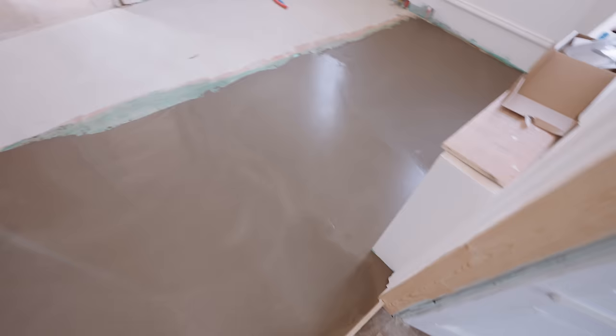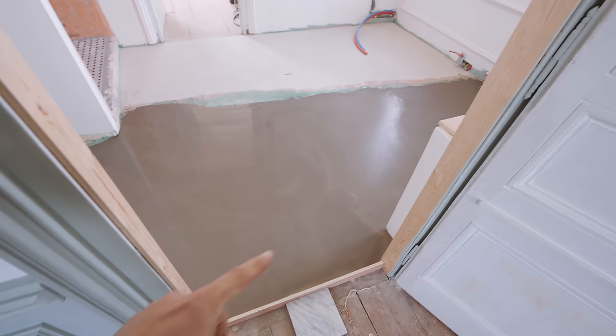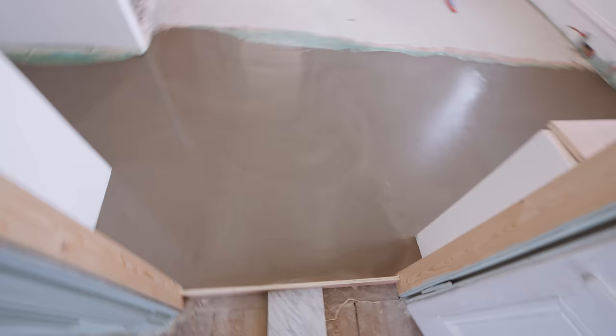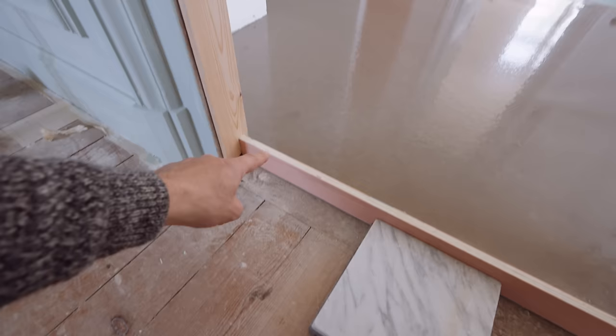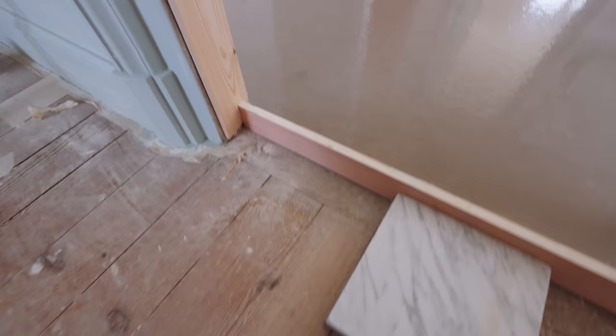You can see what happened here. The tiler corrected the slab and he added about 2 centimeters here. That should give him a better base for his tiles. Which also means that here there's going to be quite a high step, probably this high, but there's no option. That's how it's going to be. It's an old house and there will always be some quirks.